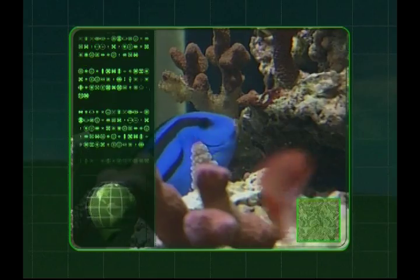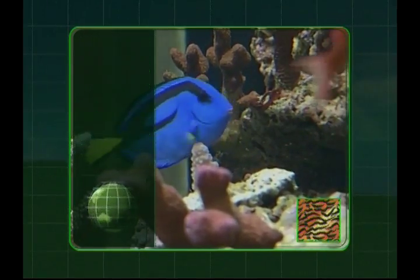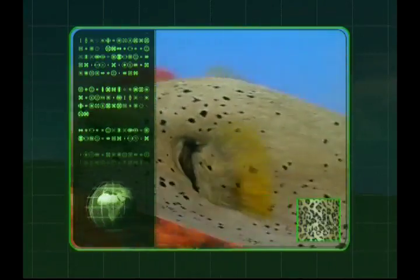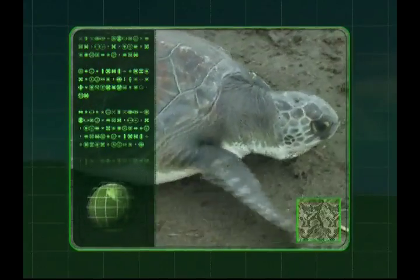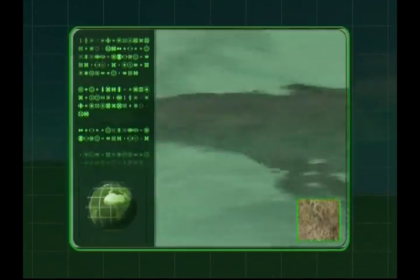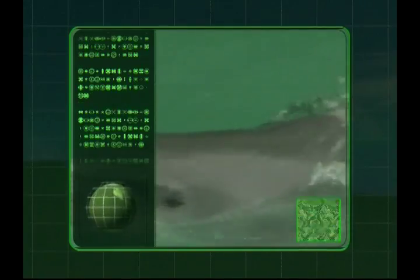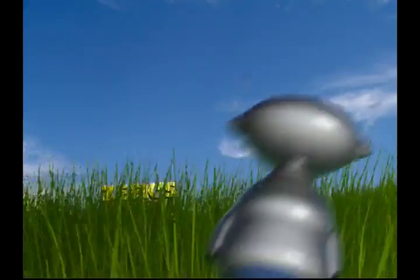The robot has powered to Earth to learn all about our animals. Let's join Zeke on his adventure as he goes under the sea and discovers these fantastic fish, terrific turtles, and delightful dolphins. Strap on your explorer boots and hold on tight as we venture into Zeke's animal world.